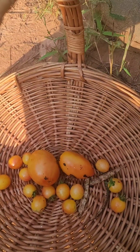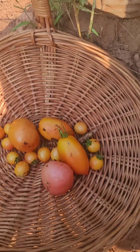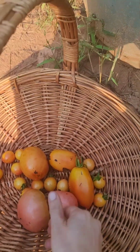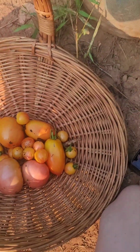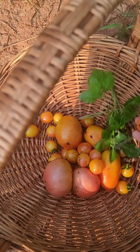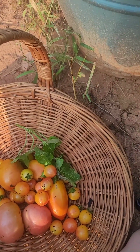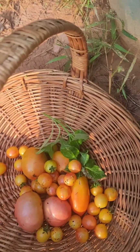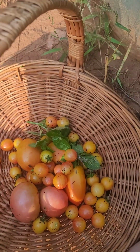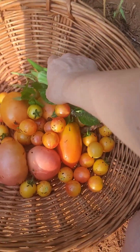We got 3 Roma tomatoes. We got 2 Brandywines. I mean, cherry tomatoes just out the yin yang. And I wasn't going to harvest a ton of herbs, but I think now that I have the basket, I will harvest more. I just didn't really have anything to carry them in. But now that I've got this, would you look at all these beautiful little cherry tomatoes. And we got some okra.